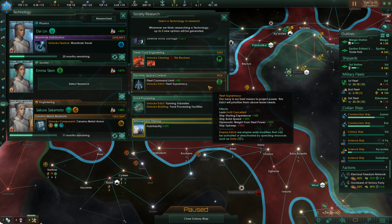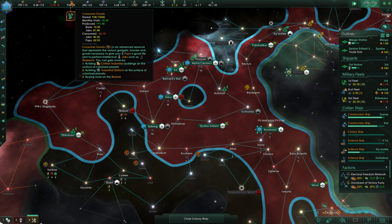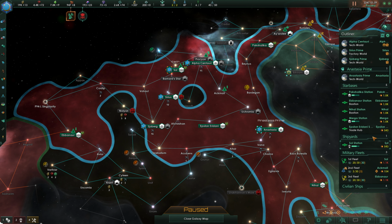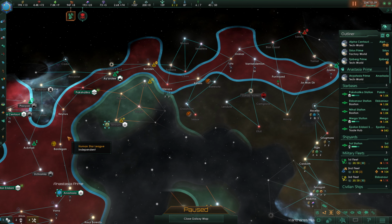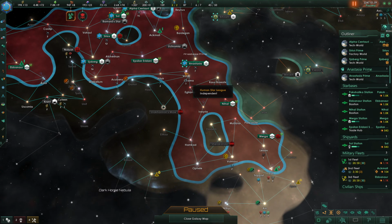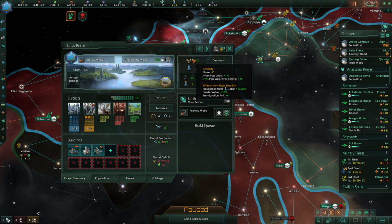Habitability is really good here too. We're going to take the habitability to lessen our consumer goods consumption. I'm pretty sure that's consumer goods, right? Hang on. Let's check one of... We can't do that there. Okay. Yeah, it already has a planned colony. Unfortunate. Unfortunate. Well, we can look into here.